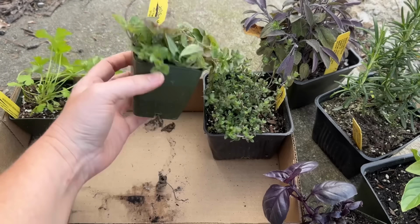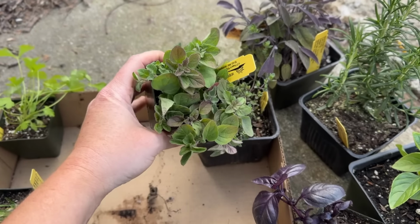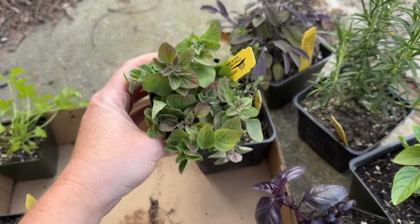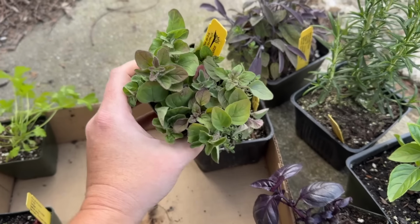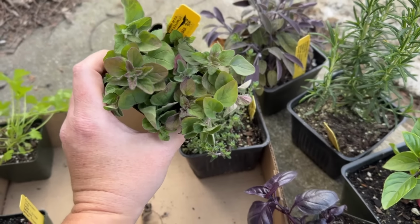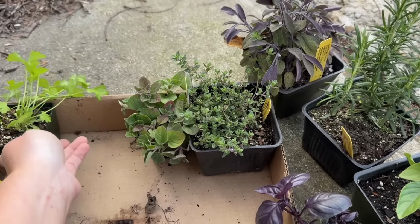So had to get that. This one is oregano, and this is Greek oregano. And Rose was telling me that, like I was saying, you have to go and smell the herbs to decide which variety you want. So she had a couple different varieties of oregano. And this one, the Greek one, which I think is the basic one, smelled the best to me. So I'm going to be using that.